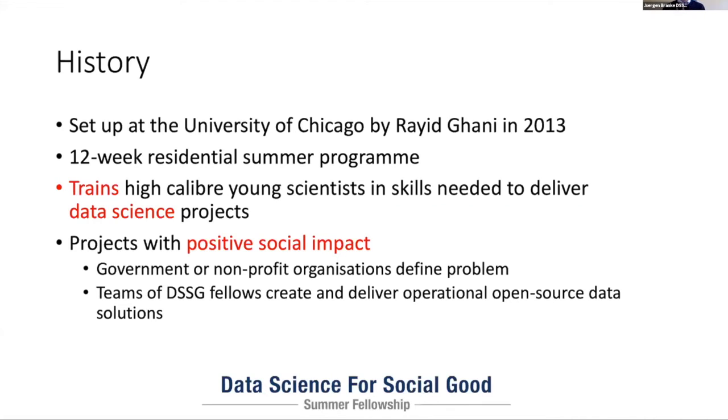And there are two main goals. One goal is to train these high caliber young scientists in skills needed to deliver data science projects. So training is one key component, but we also want them to learn hands-on by working on projects with a positive social impact. So government or non-profit organizations define the problem, tell us what they need, and then the teams of the Data Science for Social Good fellows, with a lot of support from staff, create and deliver operational open source data solutions. So we want them to really produce something in the end that is usable for our non-profit project partners.